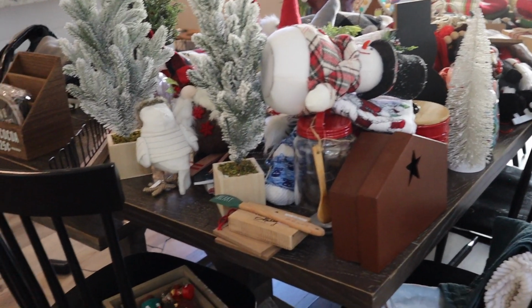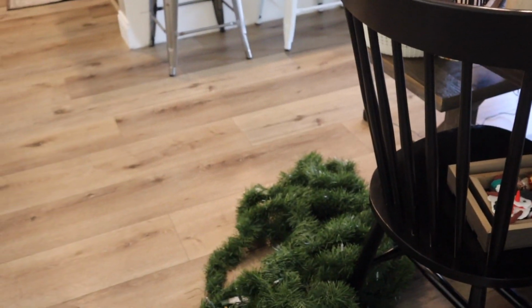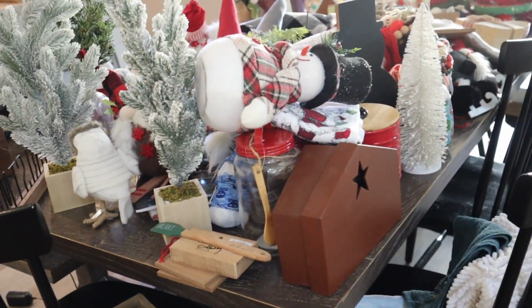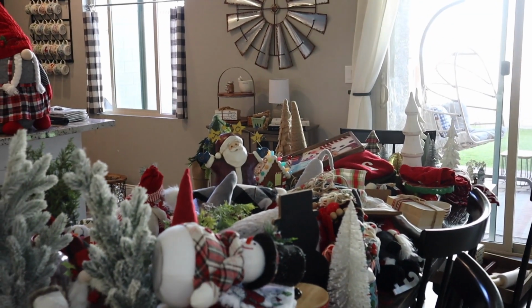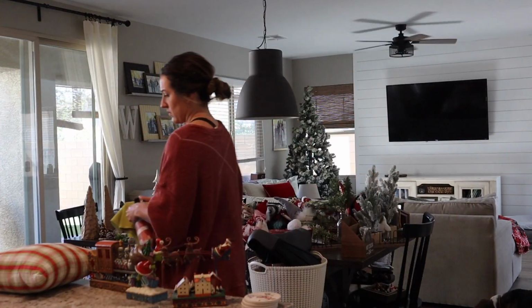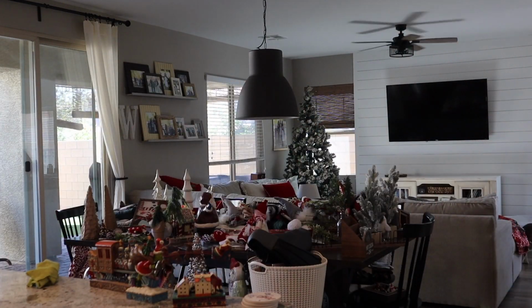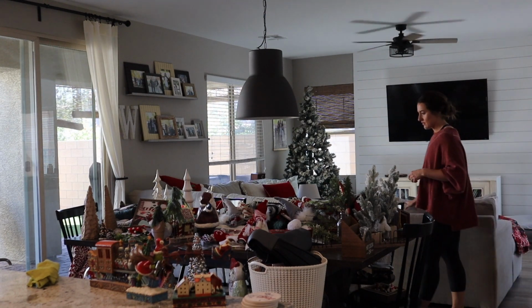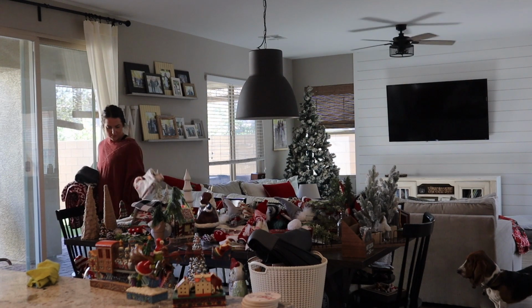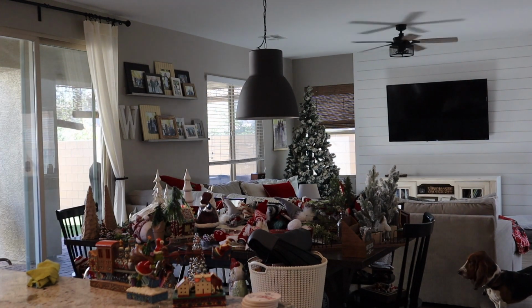I don't decorate the same every single year. Some things I do, like of course garland goes on the stairs, but other things I find new homes for. So I'm gonna start putting things away now. Now you guys are gonna see me running around the house. I swear I got 15,000 steps in on this day just being around my house.